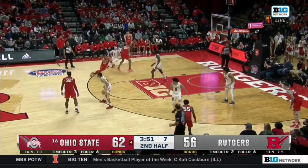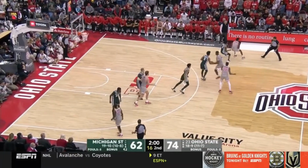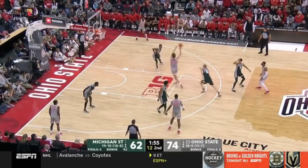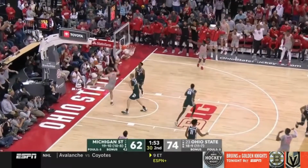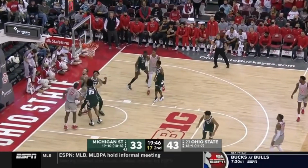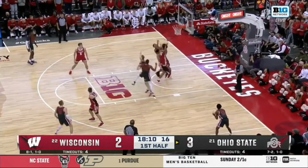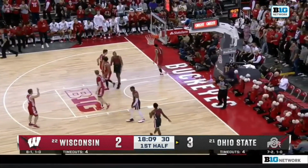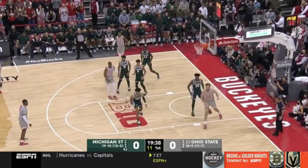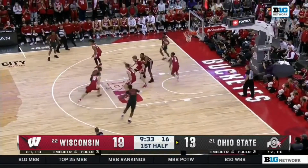He's a developing passer and playmaker. Here's a nice pass in the pick and roll too. Although he does lack a lot of precision on his passes at times, which needs to be cleaned up. His awareness will also need some work.